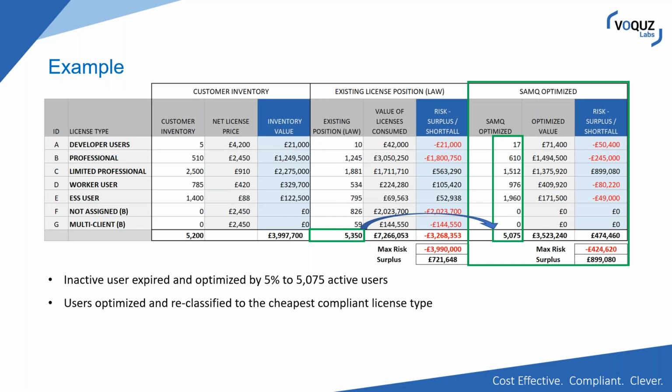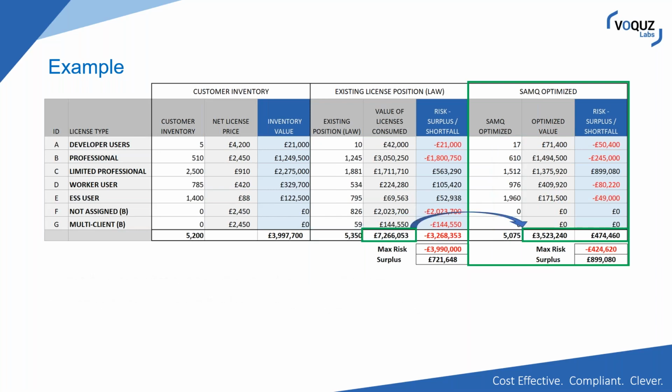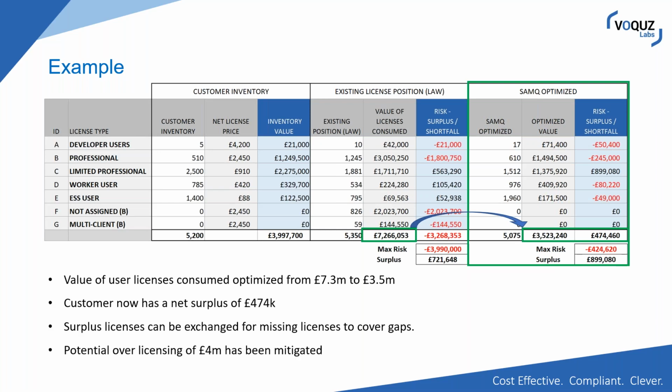And we can see that the overall impact of that, hopefully I get my slide progression correct, is that the actual value of licenses consumed has dropped from 7.3 million down to 3.5 million. Whilst there are some licenses they are short of, they actually have a net surplus of 474k. So the shortfall they have of 424,000 of certain license types is quite minimal, but they have a surplus of 700,000 in other license types, which can be traded to cover those gaps.